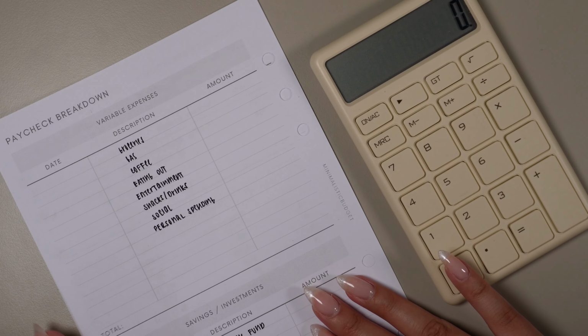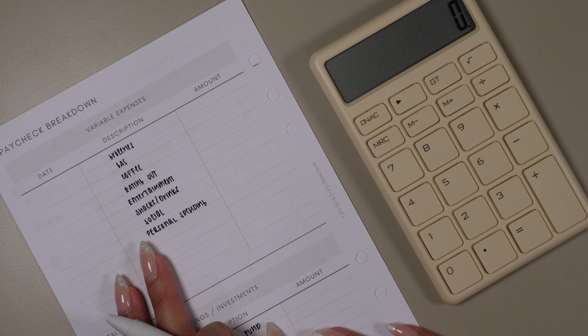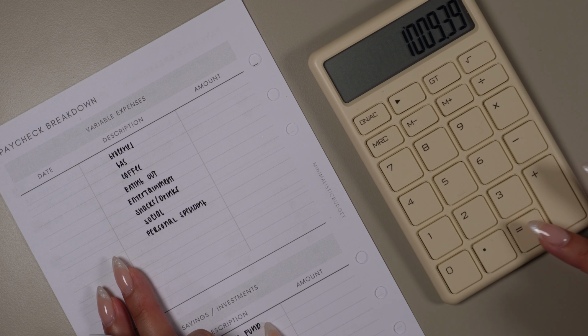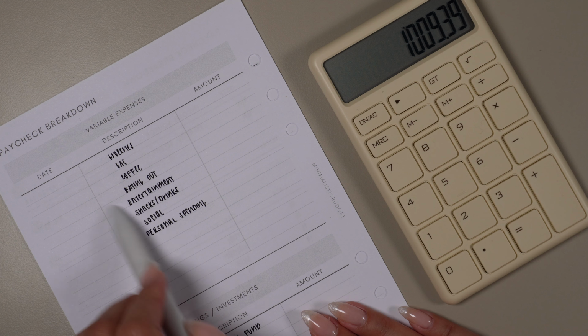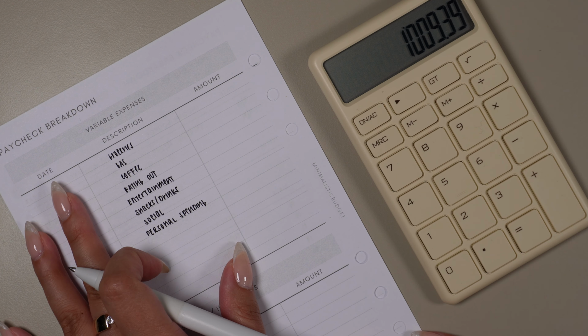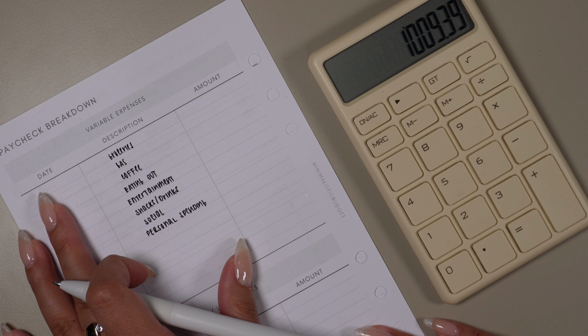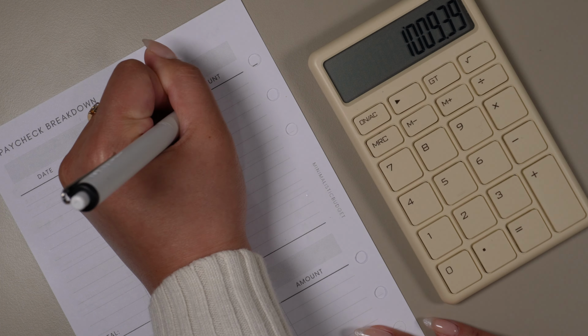So I've decided to zoom you guys in a little bit just so you can see a lot better. But after all of my online bills, we have $1,009.39 to work with. So I'm going to be budgeting out all of my variable expenses first. So for groceries for the next 2 weeks for 2 people, I'm going to budget out $150 just because we have been going slightly over budget from our $120 budget. So we're going to be adding in an extra $30 in there, so $150.